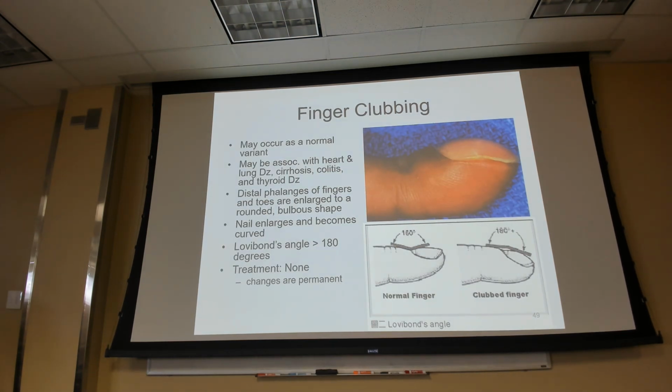Finger clubbing. I know that y'all have seen this in all of your other ologies, right? So heart and lung disease, cirrhosis, colitis, thyroid, right? So I'm sure that y'all heard from Miss Salyers last semester when she was going through the thyroid stuff.